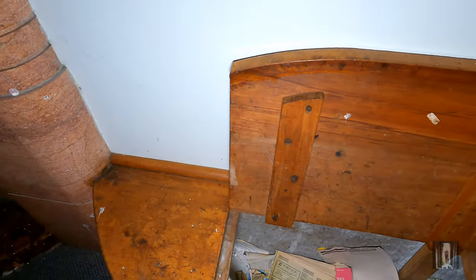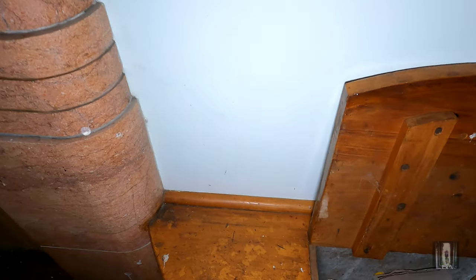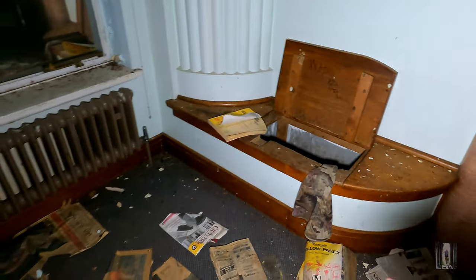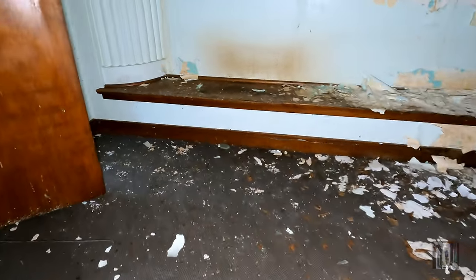Wow. Old phone book there from 1992. I won't show you too much information on that because you'd know our location. 1994 phone book. All right, let's turn the light off again. What was that? That was weird.